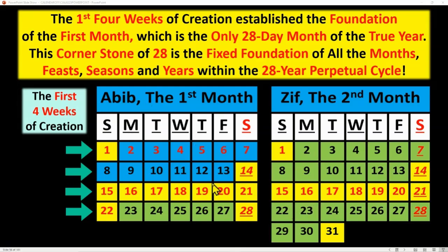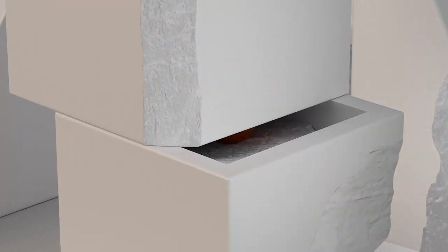So again, we teach that Abib is 28 days long. You can show it from the scriptures perfectly as well. But this sets, it's almost like a square.